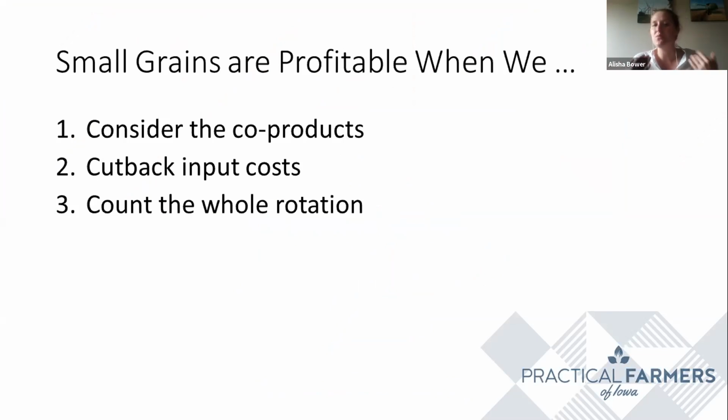And so we saw that small grains are profitable when we consider the co-products, cut back on input costs, and then count the whole rotation. And so with these 3 shifts in the way that we're thinking about the profitability and economics of small grains, we can start to see the green, I guess, in money terms, as well as the cover crop being out there.